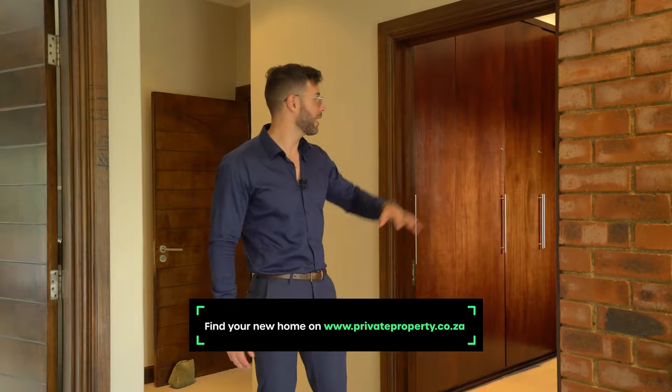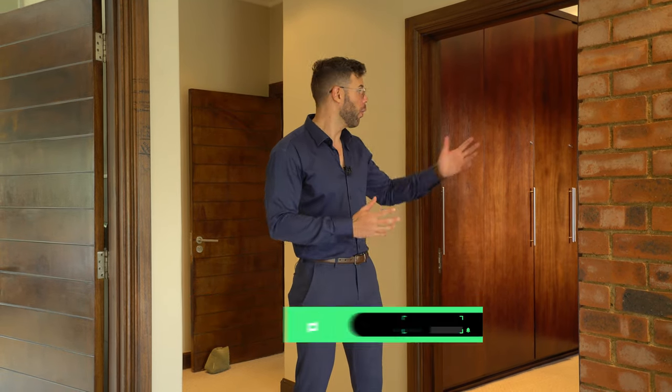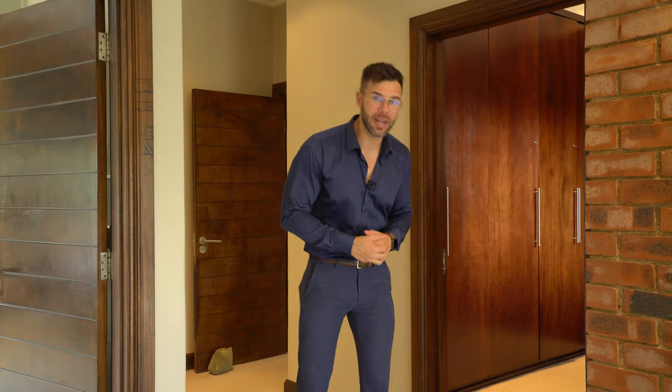You've got real wood cupboards all the way around, as well as inbuilt drawers, which is also quite a nice, thoughtful feature. Just above those drawers, you've got a slit window that opens up, letting in a little bit of air, but also letting in a lot of light, which I believe is very, very important for walk-in closets, specifically if you're going to be getting ready in them.